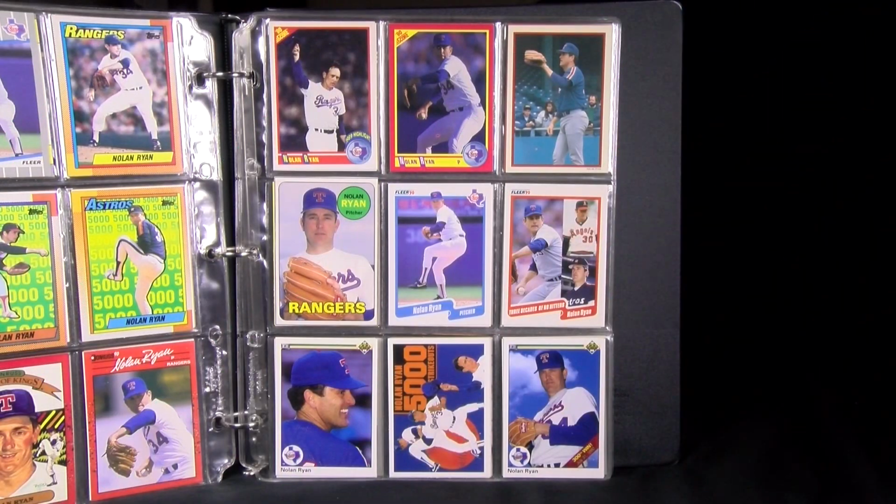1990 Score highlights of his 300th victory, 1990 Score base, 1990 Topps send-in glossy. Another baseball card insert, this one looking like 1969, with a huge glove and the finger poking out. This not at all reminiscent of his '69 Topps card when it came out as a member of the Mets. 1990 Fleer is in the middle, and then Fleer update showing 3 decades of no-hitters.